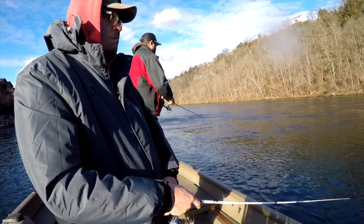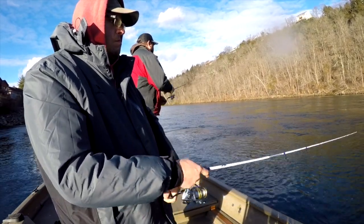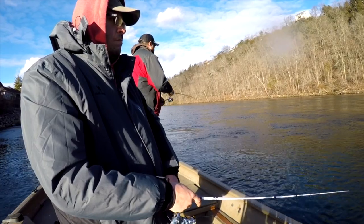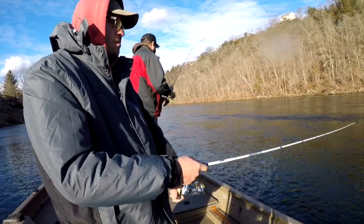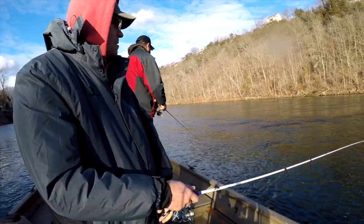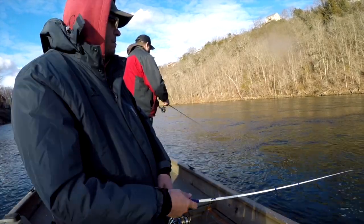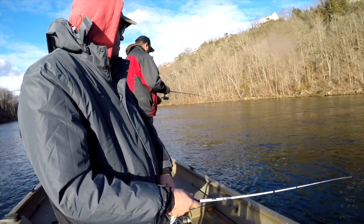I know that drifting scuds under an indicator has still been a real good method. And I have heard about some guys drifting these trout beads and catching some fish lately. So, like I said, I never tried this and thought it was worth a try.